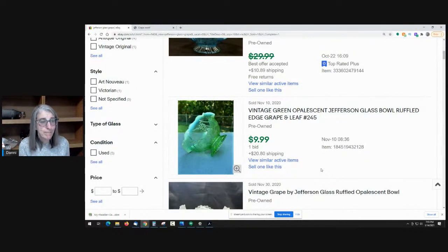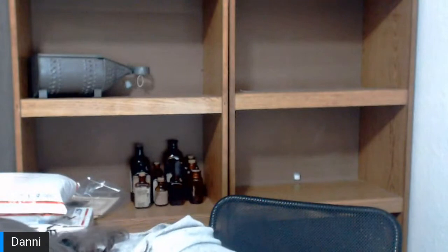All right. I'm going to give you a little tip here. If you can't get out to the thrift stores, if you can't go places, go find these sellers that just want to get rid of stuff and are selling things for $10 that should be selling for $30. Go in there, see what else they have so you can combine shipping, all that good stuff. All right, what's in here? What else is in here?